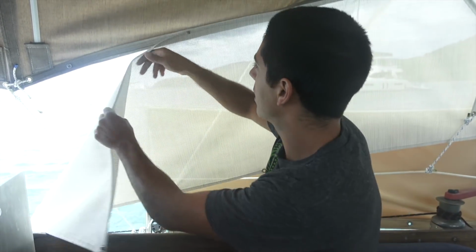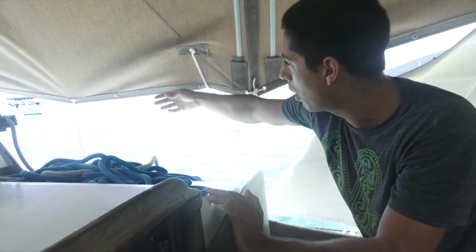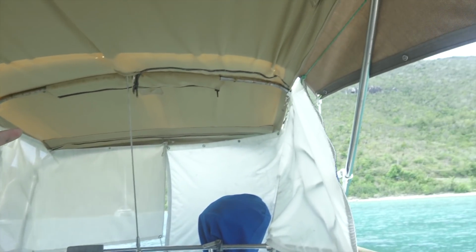So this Pfeiffer Techs here, we can actually slide it all the way forward if the sun is poking in from up there and we want to block against that. And it slides all the way back, and the snaps go all the way around our bimini. And if you look on this other side, you'll see snaps, but we don't get sun from this side usually.